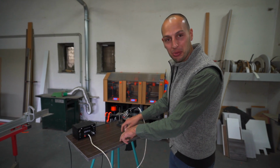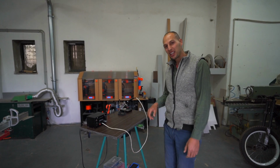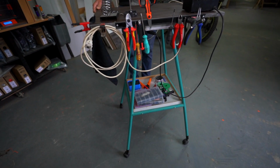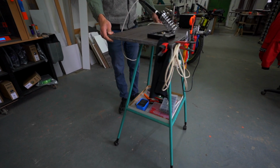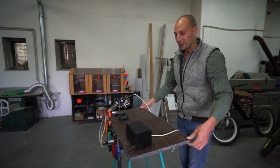So this used to be something that I always had to grab and move somewhere and drop off, and especially when it's loaded, that's annoying. So I realized one day, why wouldn't I have wheels on this? And I always have some old furniture wheels in a shed, so I shaped them, welded them to the stand, and now I can just grab it and move it anywhere like a portable soldering station.